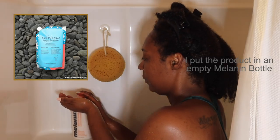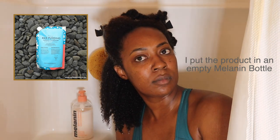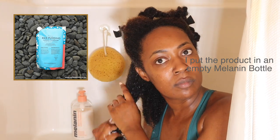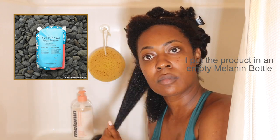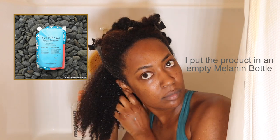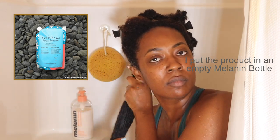And then next up, I think it's called the Rice Leave-In Conditioner. That leave-in conditioner is definitely a good leave-in conditioner. It's not my favorite. It's not bad at all. It has more of an oil balance in it, so it's not one that is watery or that you have to apply to soaking wet hair.